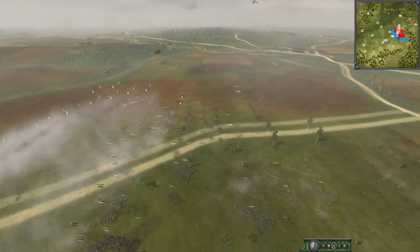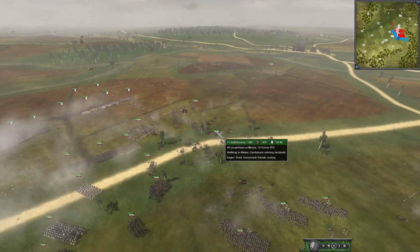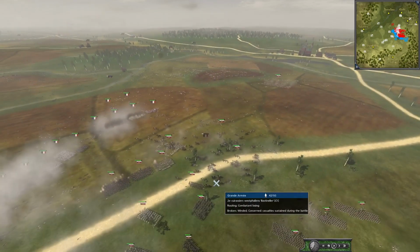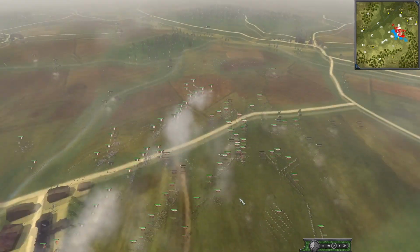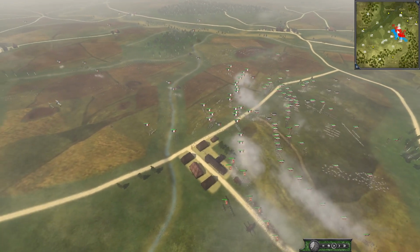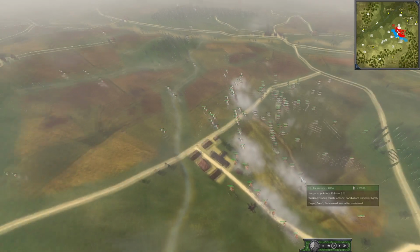Here's some cav. Oh, we got some cuirassiers getting charged by dragoons here. They're going for the artillery. They're going to break, though. They have tried repeatedly to deal with this artillery, this 12-pounder, and they have not been able to. So you can see now the Russians were all the way over here, and now they have fallen back so much. Started way over here and just fighting a retreating battle all the way to where they are now.